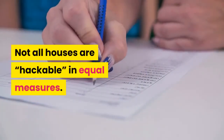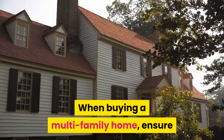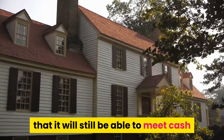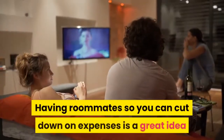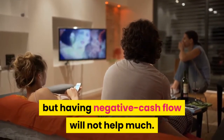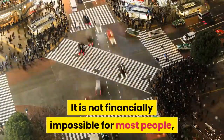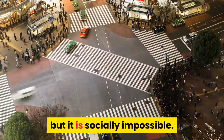Not all houses are hackable in equal measures. When buying a multifamily home, ensure that it will still be able to meet cash flow needs should you decide to move. Having roommates so you can cut down on expenses is a great idea, but having negative cash flow will not help much. It is not financially impossible for most people, but it is socially impossible for some.